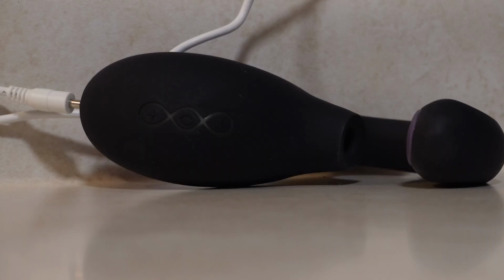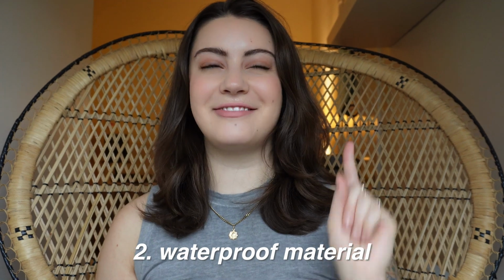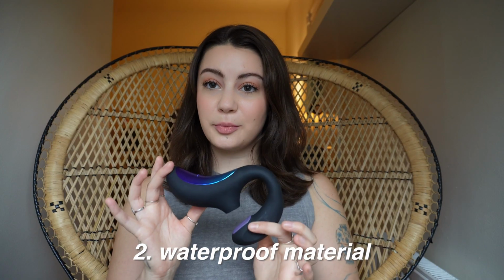This one has a little plug here, little plug here. This is my own block. You can plug it into a block, plug it into the wall, and boom, boom, boom. And it's also really pretty because when it charges, this little infinity sign lights up and it breathes. It's very cute. The second thing you might want to look out for is the material, and if the material is waterproof. I highly recommend getting a vibrator that is waterproof. This one is waterproof. Amazing.